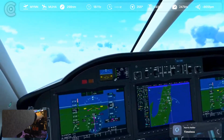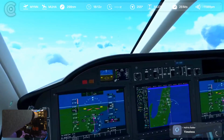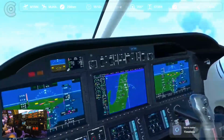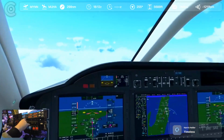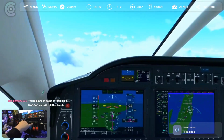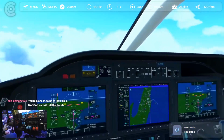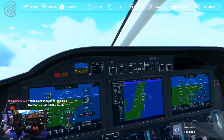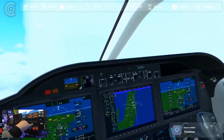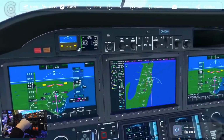So, alright, it is time for our approach. We're actually going all the way down to 2,000, which is good because my thing's broken again, so I can only go in increments of 1,000 for some reason. Let's pull back on the throttle here a fair bit. I'm going to maintain around 240 knots. We don't really want to go any faster than that. I believe our approach is through AFL, so once we get to AFL, we'll enable the approach mode.